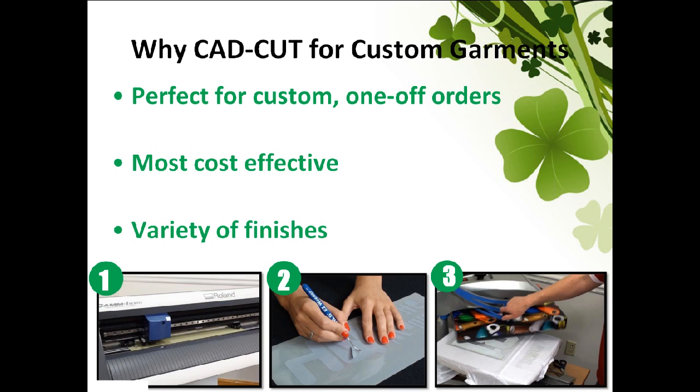And for example, our Transfer Express division, if you're familiar with them, they create a great line of St. Patrick's Day plastisol or screen printed transfers, and that way you could decorate multiple items cost effectively with the same image. And so you're able to do it that way if you would choose to create a large order or multiple t-shirts or garments.